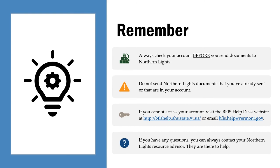If you cannot access your account, visit the BFIS Help Desk website at bfishelp.ahs.state.vt.us or email them at bfis.help@vermont.gov. If you have any questions, you can always contact your Northern Lights Resource Advisor. They are there to help.